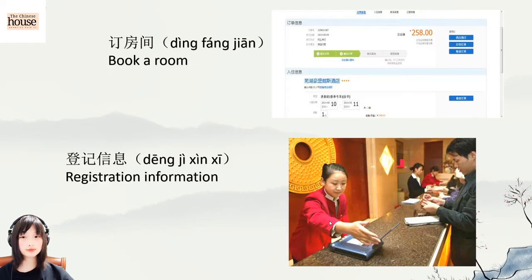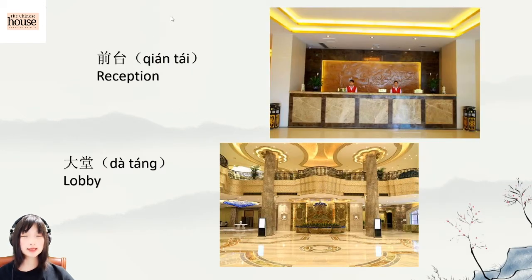Bellboy, 行李身. And then reception, 前台. 前台 means front, 台 means platform. 前台, which means reception. 前台, by second tone.